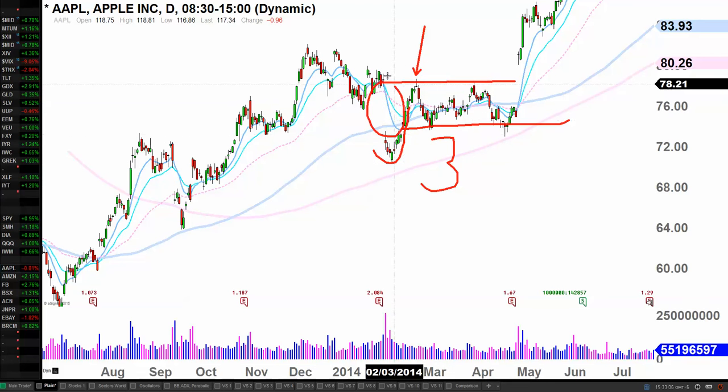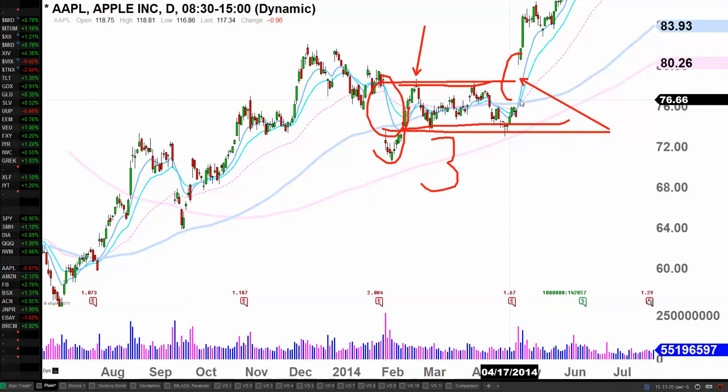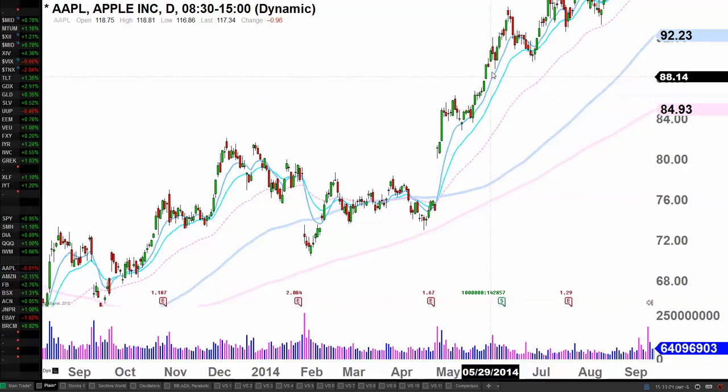But again, this was an earnings gap. It had a much bigger impact on the traders and investors. There was a lot of fear, people were shocked, and they just hung around here for a while. And then finally the next earnings result came up, things had a positive reaction, and it took off.